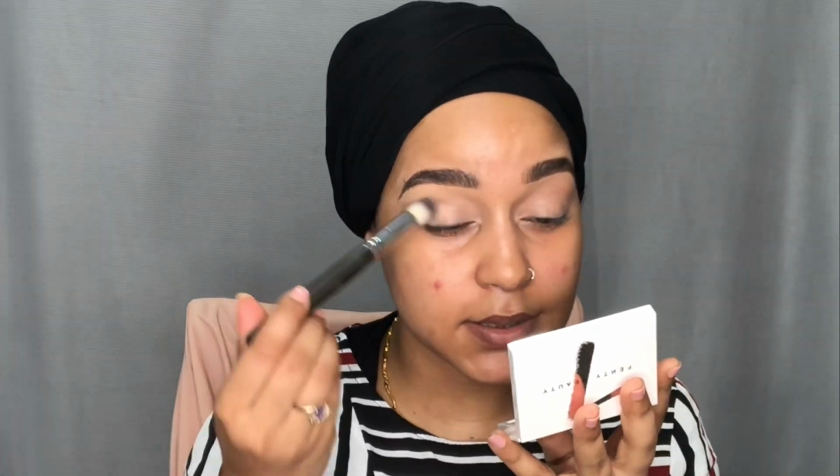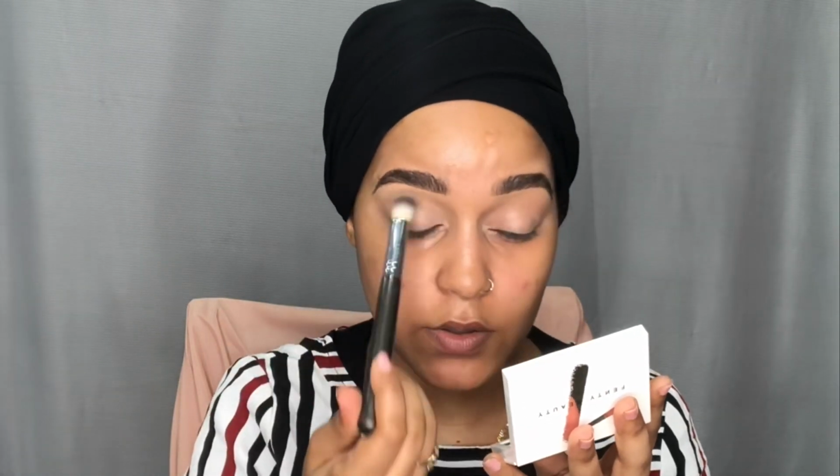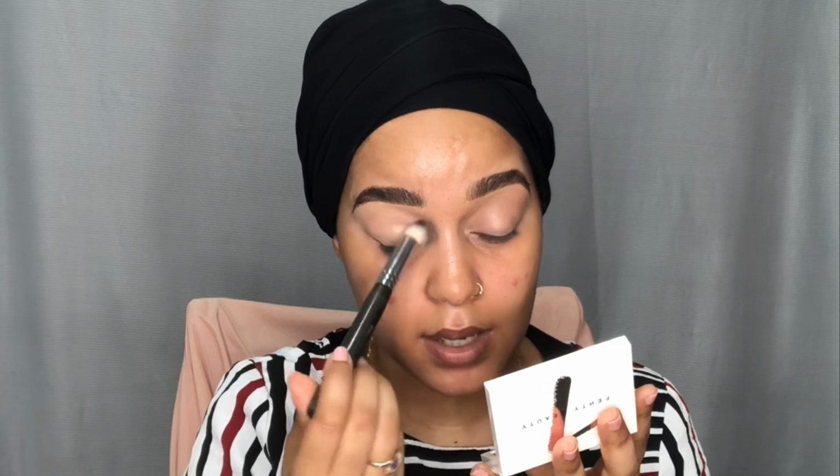So let's just get into the eyes because I'm so excited. I've never used Fenty Beauty eyeshadows before, and I really wanted to try one. They have these mini shadows. They have them in different colors. I chose the weirdest color because I'm nuts, okay? I wanted something that was different from my other colors. I didn't want anything nude. I didn't want anything pink. I have so many of those shades. I didn't want another one, so we went for this one.